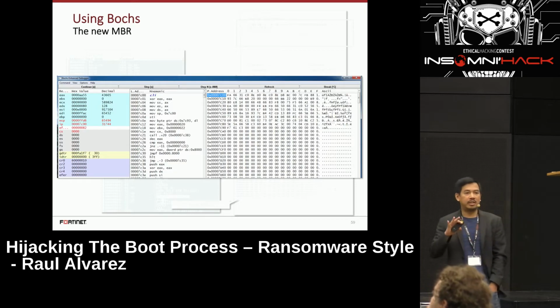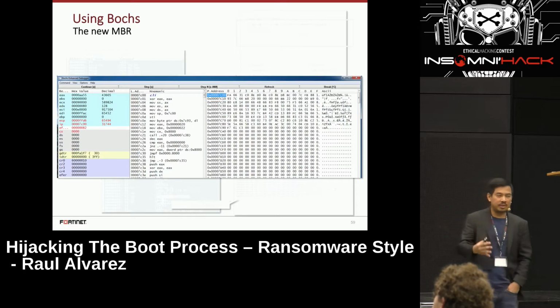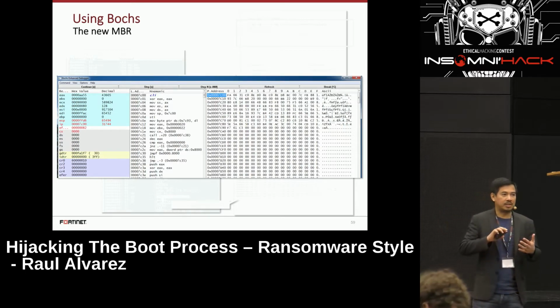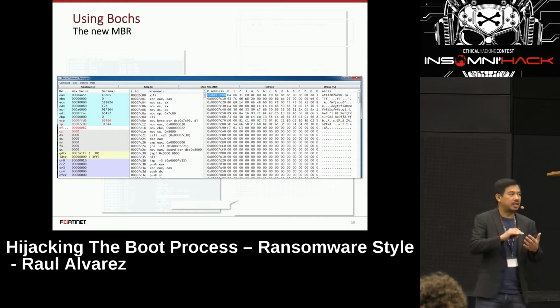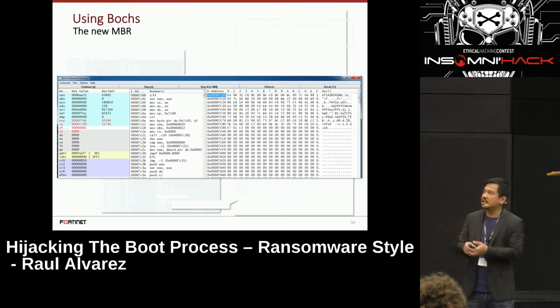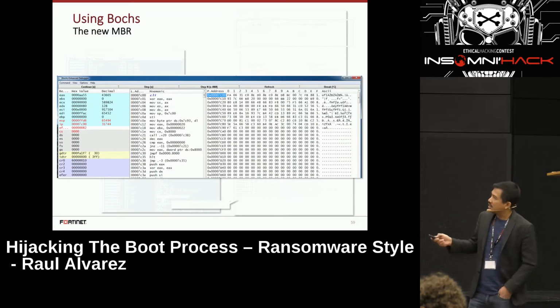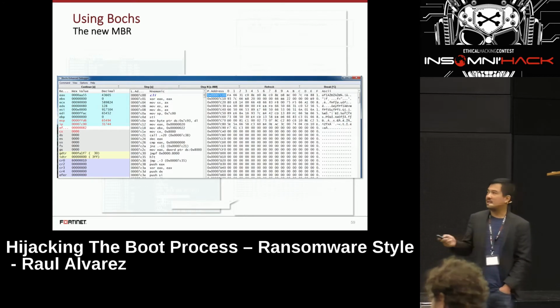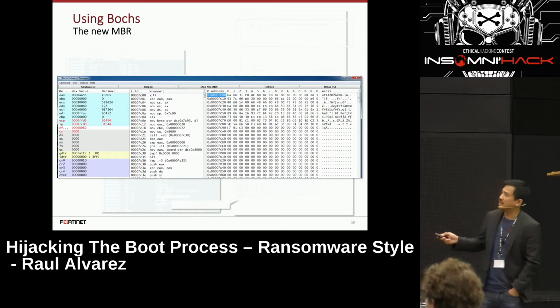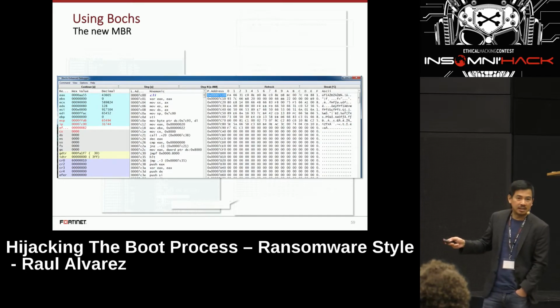Have you used OllyDbg or Immunity Debugger? Those debuggers are interactive. Whenever you run an instruction or step on the instruction, you will see the changes in the dumps and the changes in the registers. But with this one, if you want to see the changes, you actually have to refresh this particular part, the dump window. Even though you change this, you will only see some changes in the registers.